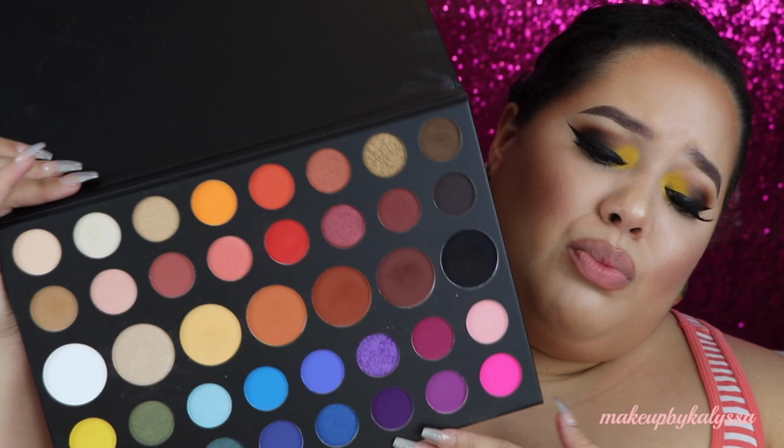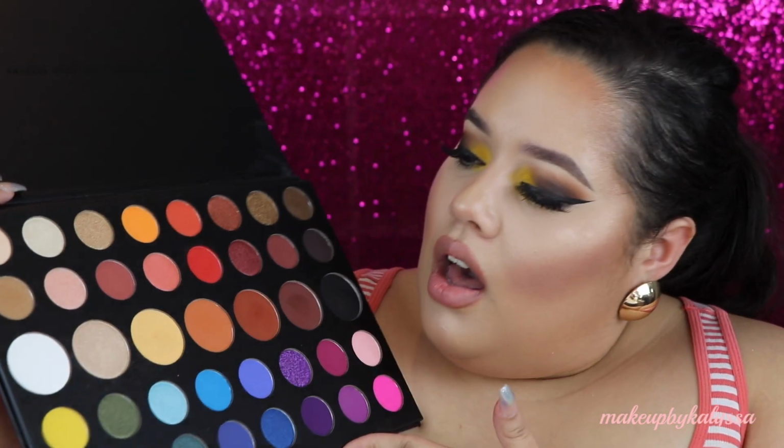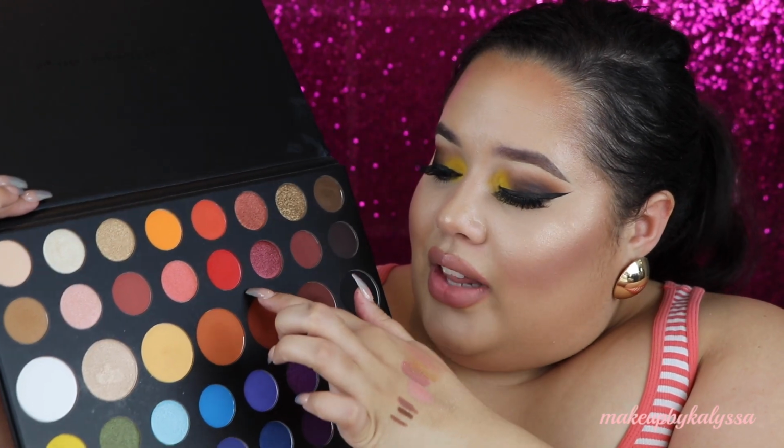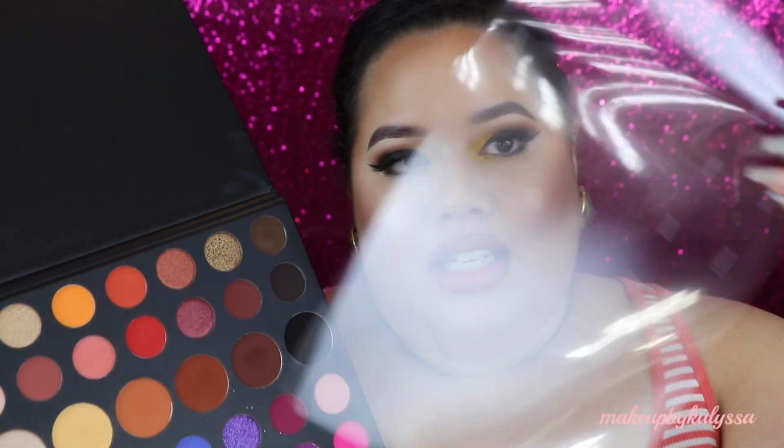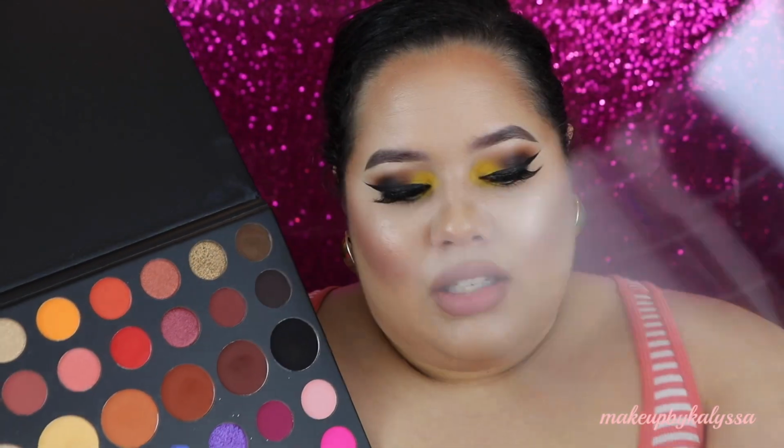The only thing that I would have asked for, if anything, was to put the names of the shadows maybe under, because I feel like there's way more than enough space to do that. But instead they decided to put all the names on this, so I have to keep this in order to know what the names are. Also, it comes with 39 eyeshadows and it's $39. That's $1 per eyeshadow. That's amazing.